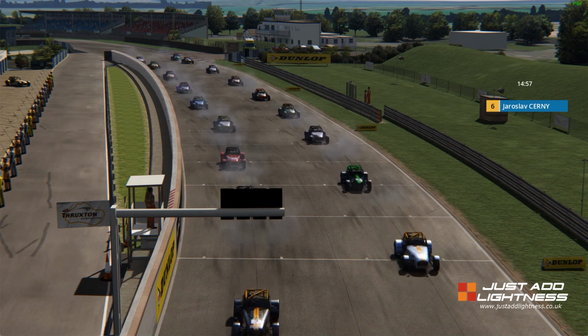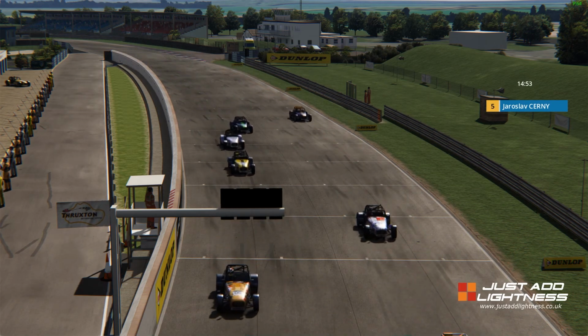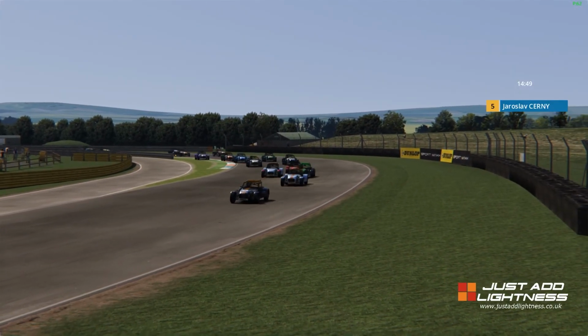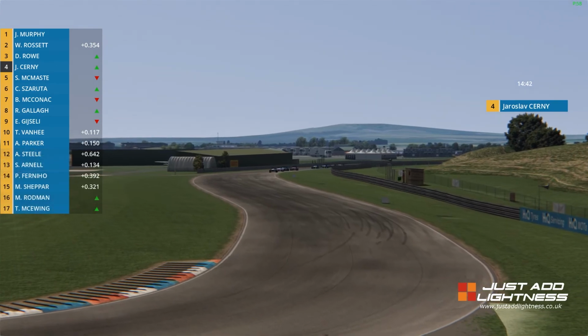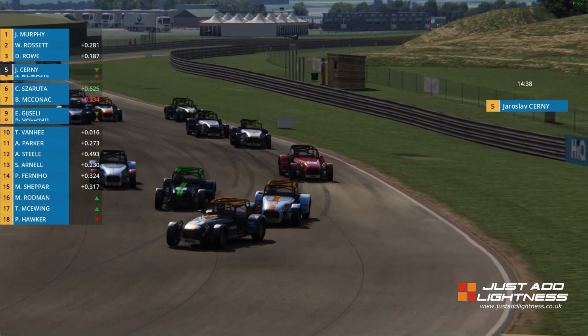Red lights are on. Out they go, and it's a pretty clean start again. Good start from Zaruto from 7th or 8th on the grid as they make the charge towards Allard for the first time. Matt Shepherd towards the rear, of course, has got some work to do to work his way through. Now, Murphy has held the lead through Allard up towards the complex. Cherney already going to combat with David Rowe, who started pretty quickly and is up to 3rd place already. Cherney's down on the outside line battling with McMaster.